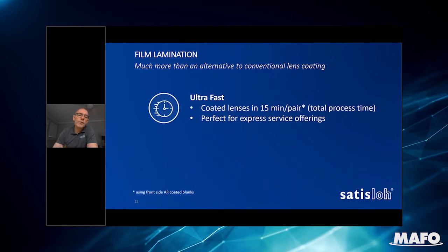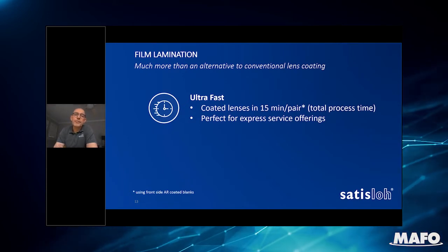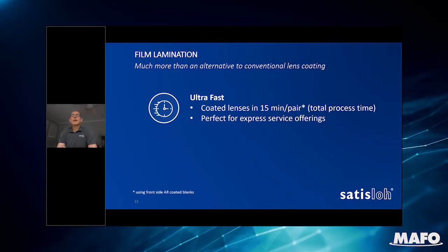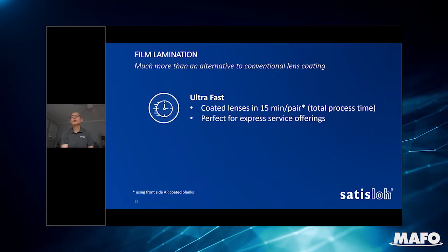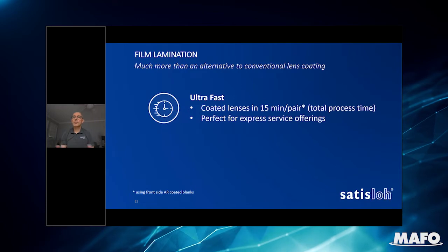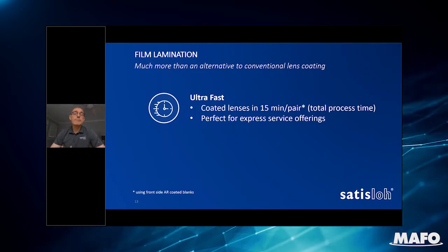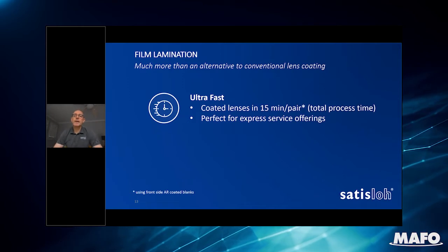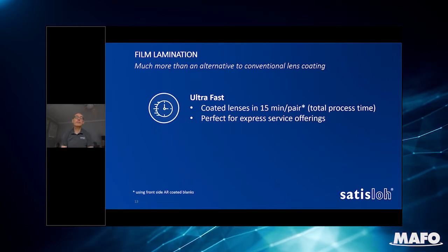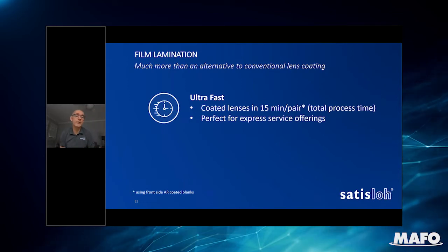Very important is this point. Film lamination is an ultra-fast process. The lenses are done in 15 minutes per pair total process time. This makes it especially interesting as an express service capability for labs, and they can actually charge a premium for lenses that are produced in such an express line.